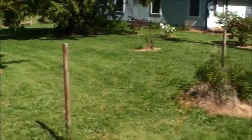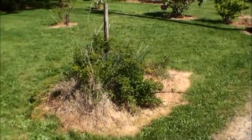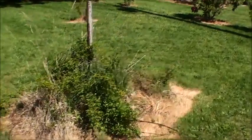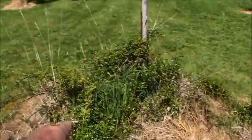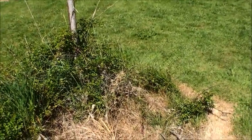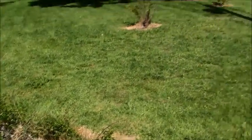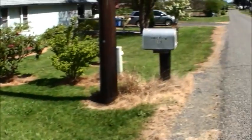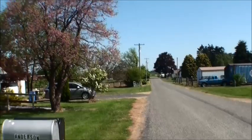See, I sprayed around it. Sprayed all inside the roses. It didn't hurt them a bit, which was nice. That way, you can see green grass where I didn't spray because I was trying to be careful. But this way it gives me a head start on trying to get that back to shape again. And I sprayed around Dad's mailbox, say his driveway.